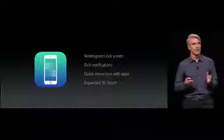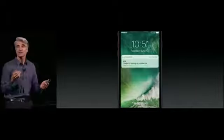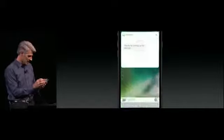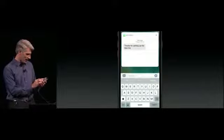In iOS 10, we've redesigned the experience of the lock screen. I just raise my wrist and my phone wakes up just like that. This is especially great with messages. Let's 3D touch into that one. And here you see, I see the message that was sent to me. I can respond right here.